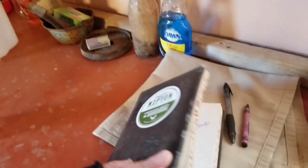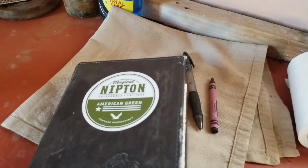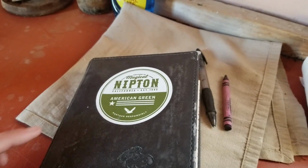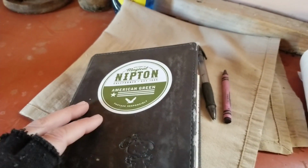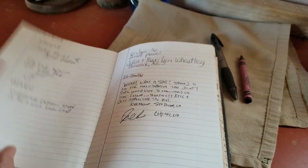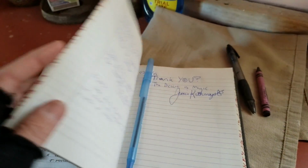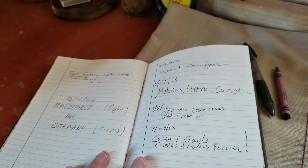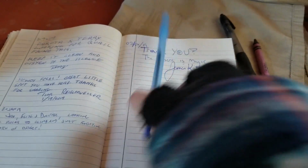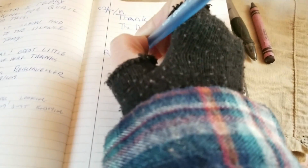So let's see. Oh, it's got a sticker on the cover from Nipton, which is a tiny little town not too far from here that was bought by this American Green Marijuana Collective, so that's like a pot town. 2015. We don't have time to read through all these, but it looks like people have been coming here fairly regularly. There's a lot of autographs in here from just 2014 onward. There's Jessica. I'm going to sign my name too. 2/6/19.